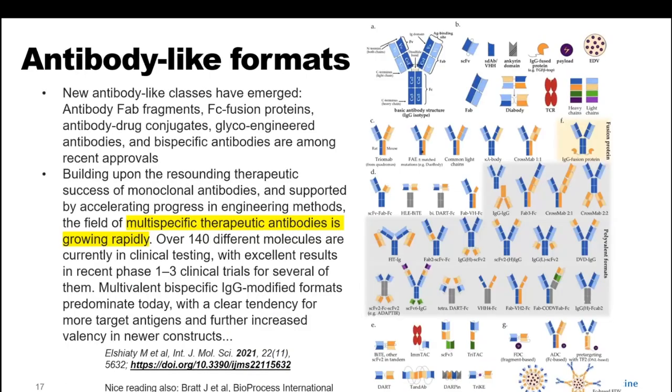What is depicted here is that antibody engineering really creates much more crazy formats, as you really see with all these schematics. Building up on the resounding therapeutic success of monoclonal antibodies and supported by accelerating progress in engineering methods, the field of multispecific therapeutic antibodies is growing rapidly. Multivalent, bispecific IgG-modified formats predominate today, as I alluded, with a clear tendency for more target antigens and further increased valencies in newer constructs. This is augmented by adding additional functionalities by drug conjugation or attaching radioligands to MAPs or fragments. And these developments will be alluded in examples in the next slides.